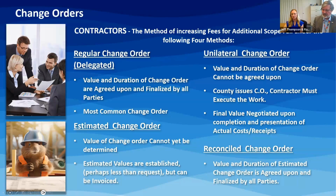If we can't come to some agreement after that work is completed, like we would typically through a reconciled change order, then at least at the end of the project, we will have a final value negotiated, and we will then come up with the actual cost. You'll provide receipts and whatever documentation is necessary to justify the cost of the change order. So it's important to understand these four pieces. They are a large portion of, I think, a lot of people's concerns for contractors. The consultants are involved in all of this as well, and they become a vital portion of double checking costs, prices, time, and the effect upon the work. Next, please.